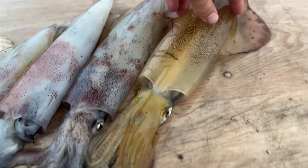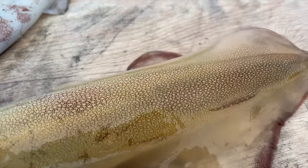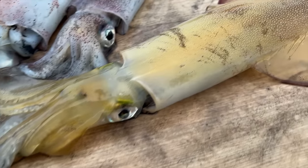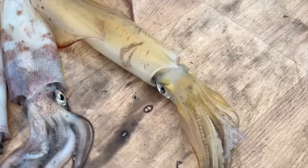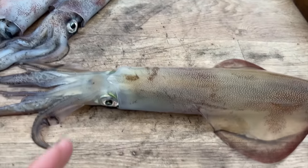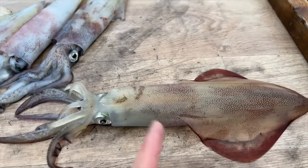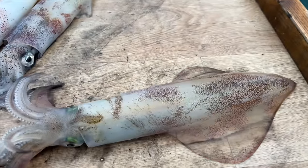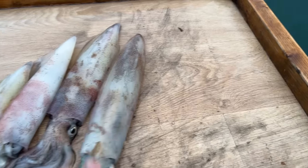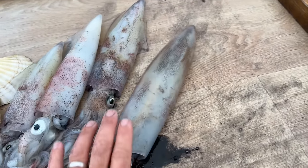And one final squid. That colour change on those is just phenomenal, isn't it? I'll really quickly show you how to dispatch them. Now, the quickest and simplest way to dispatch a squid is to just give it a hard knock right there and the colour just drops straight out of it. Watch. See? Gone. Food fit for a king.